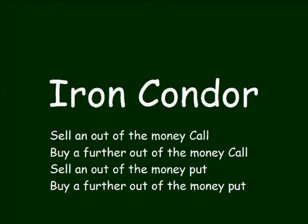Iron Condor. An iron condor is a premium collection strategy where you sell an out of the money call, buy a further out of the money call to protect it, sell an out of the money put, and buy a further out of the money put. Sort of like an option sandwich.